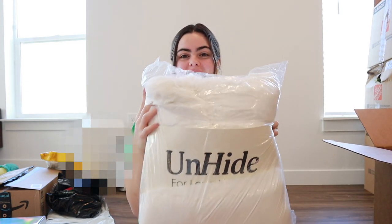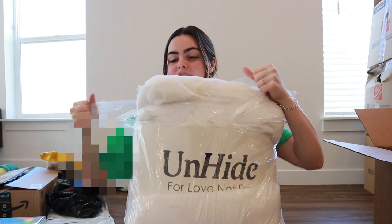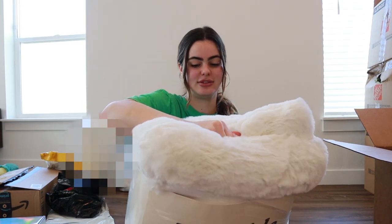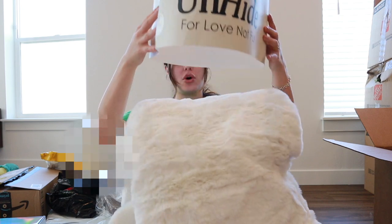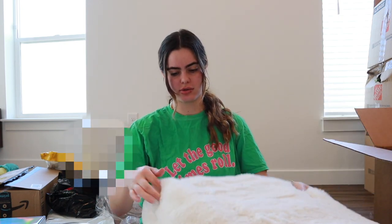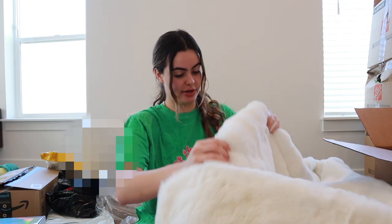From Unhide. And look how massive it is. It's this huge blanket. The blanket is so soft. Literally so soft. Am I getting a hug right now or something? I'm not kidding you. This is the softest blanket I've ever felt in my entire existence. It's literally the comfiest thing I've ever worn. I'm a fan of it.